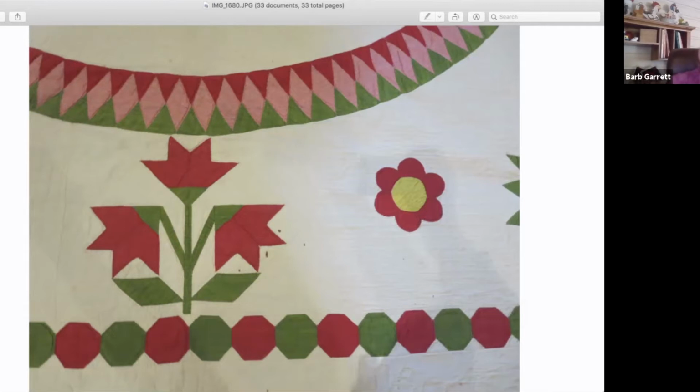The pink is what we call a soft pink, putting it in a time frame of 1840 to 1860. It is a double pink, but it's not the really bright double pink that we had after the Civil War when the aniline dyes came in.